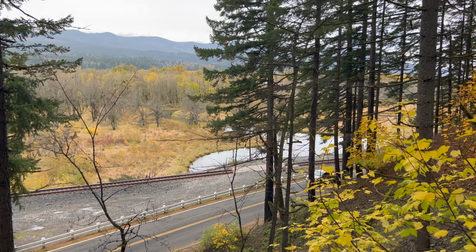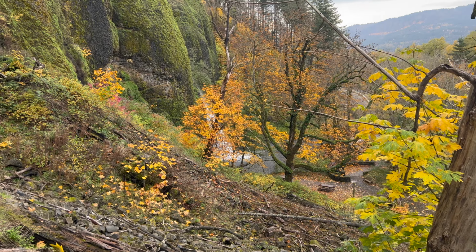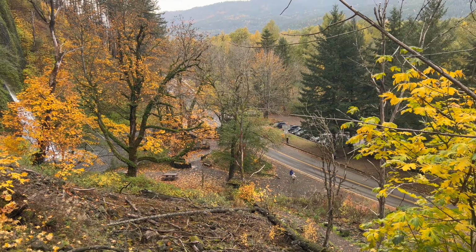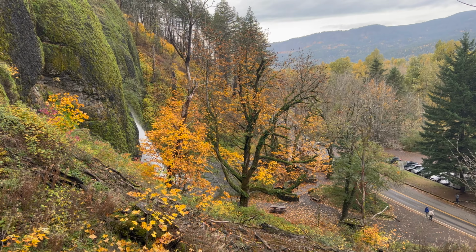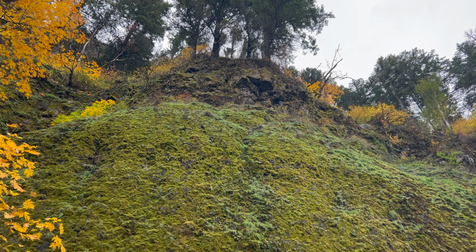We've already got good views. Now we're looking down on the bottom of Lower Horsetail, and you can see it's just right by the road there. So if you get up in this area and you want to make just a couple short stops, there are waterfalls that you don't actually have to hike to. Wow, these rocks and cliff faces are just amazing.